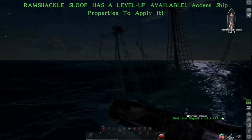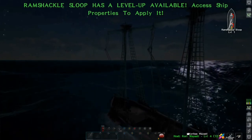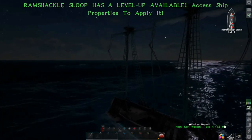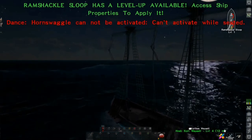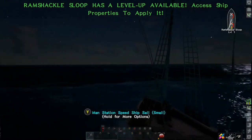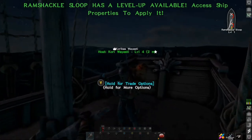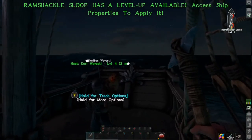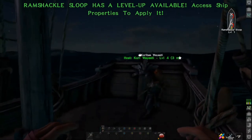Potatoes, 15 potatoes. 48 blackberries, and then the leather and the animal meat from the dolphin. I wonder something. Okay, don't freak out, but I'm going to do this and light it on the ship, so don't freak out. Oh, it actually works? Holy crap. We got to try this.